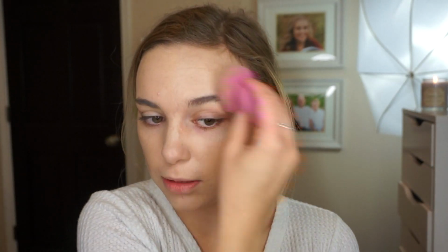Just kind of going over it with a brush because I feel like I got a little too much right now. And honestly, that's probably good enough coverage for me just because I am going to be doing things and I'm not really needing super full coverage. I've been into just light coverage lately, especially in the summertime. Maybe I'll just do a little bit more on my chin. Honestly, it's my shoulders that are tan. My face and neck are a lot lighter because I focus my SPF on my face a lot.